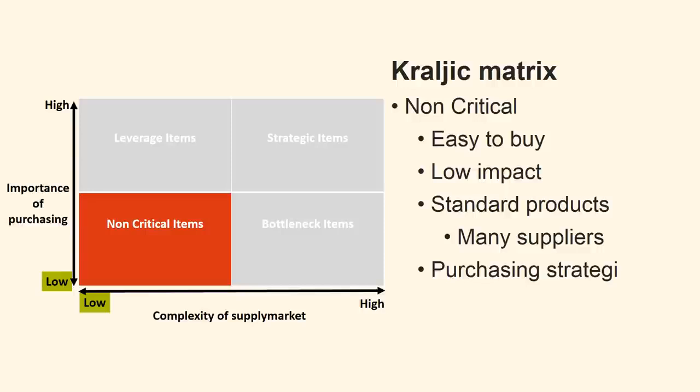The recommended purchasing strategy is to reduce time and money spent on the purchase of these products by enhancing product standardization and efficient processing. Your firm can do this by decreasing the number of products and an automation of the purchases. Most industries have developed IT systems which can find the best deals on standard products.